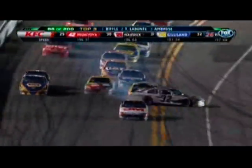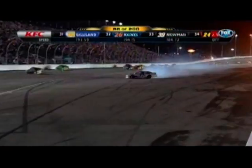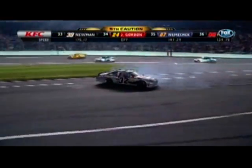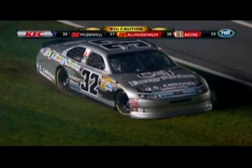On the outside, that drafting tandem that worked so well before. Truex, and around goes Labonte off the bumper of Marcus Ambrose, and caution is out. He's going to save it. Narrowly got him right in that left rear corner that we've been talking about.